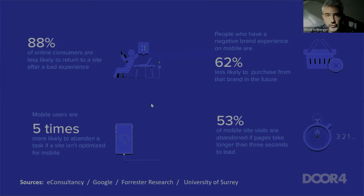May I check that people can see my screen appropriately? Okay, thanks, Chris. I'll just stop that. Apologies if people weren't seeing it, you've missed all the incredible animations and visualizations that we had there, but I'll continue.